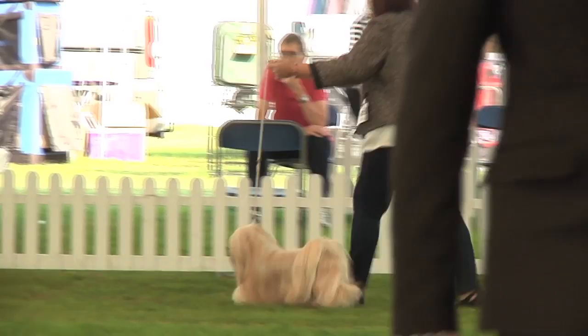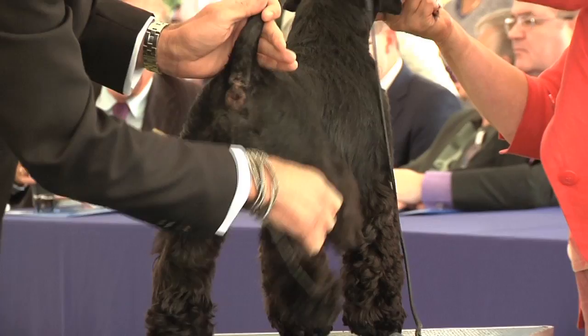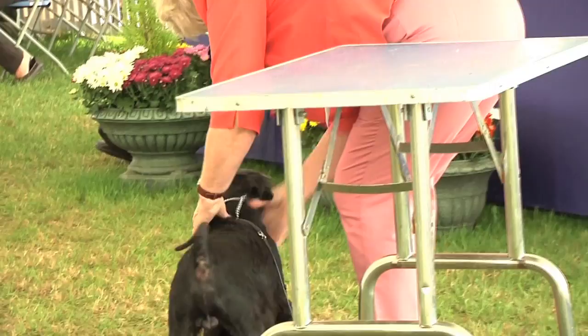Miniature Schnauzers were judged by Brenda Bambury, where there was an entry of 55. Brenda selected this dog, number 4914, as best of breed winner. A smart, small dog with a wiry coat, the Miniature Schnauzer, which is of German origin, was derived from the Schnauzer, and it is believed, the Affenpinscher. There are in fact three sizes of the Schnauzer: the miniature, a standard version, and of course the giant Schnauzer.